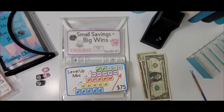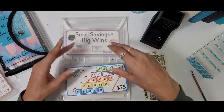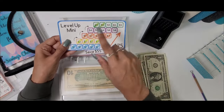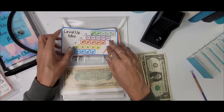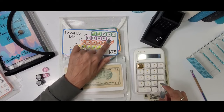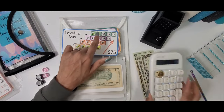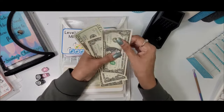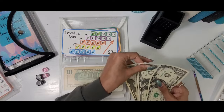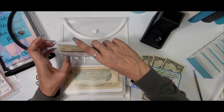So the goal for this bundle, guys, is $307, and we are on the last challenge within this bundle, which is level up mini. So let me add these together. We have 1, 2, 3, 4, 5, so that's 20. Then we have 5, 10, 15. $35. Do I have $35 here? 1, 2, 3, 4. No, I don't. Okay. Well, that's cool. I have 24. So, we'll actually be able to finish it next week. So, let me set this here.